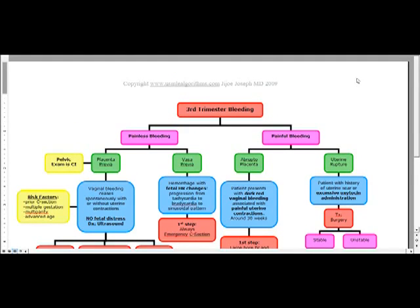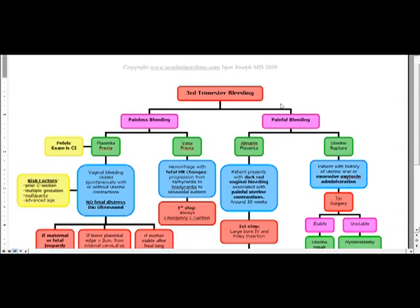Okay, our next topic is going to be third trimester bleeding or late trimester bleeding. The way we're going to approach this is by categorizing it into either painless or painful bleeding. And basically, if a patient comes in with late or third trimester bleeding and it's painless, I want you to think of either placenta previa or vasa previa.